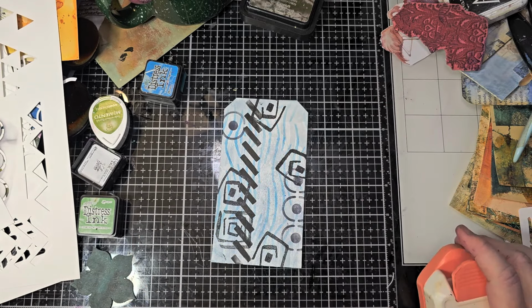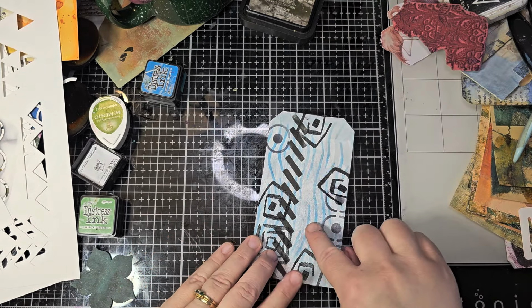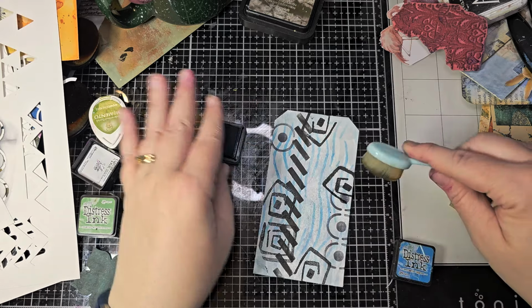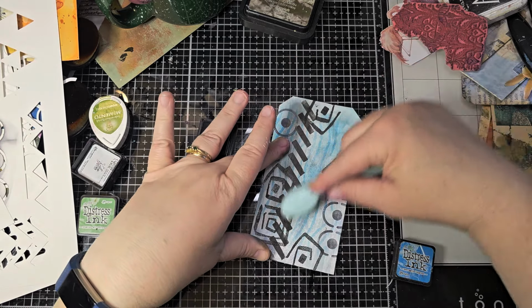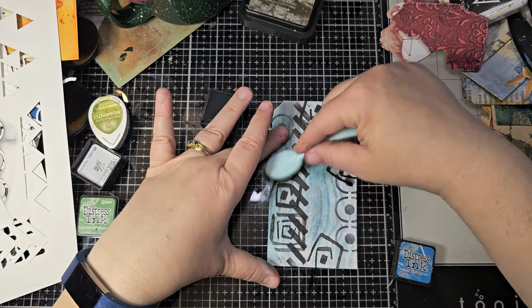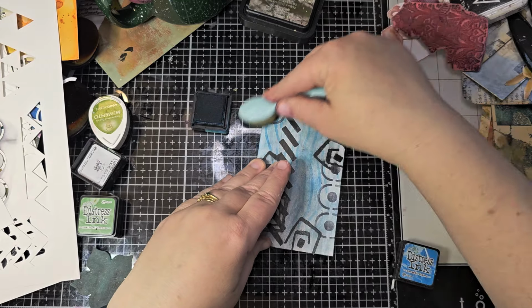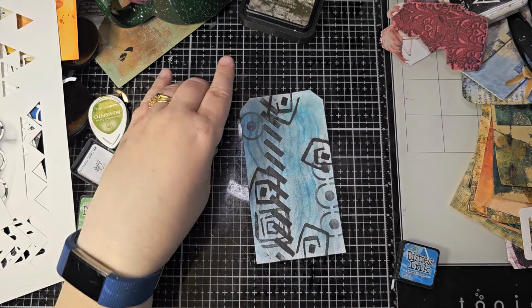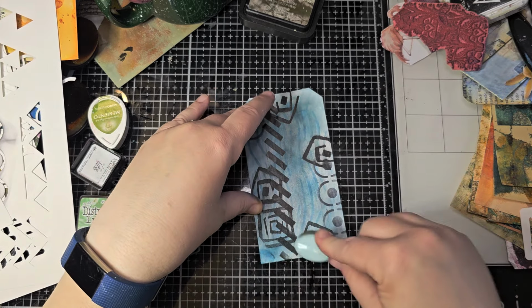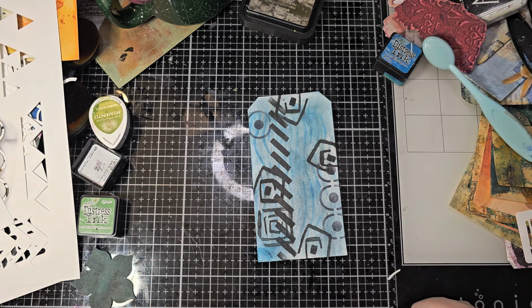And if I didn't want to use gesso, but I wanted to make this a little bit less obvious in the background, I can just take the same color I did the stencil with and go over it again. Of course, my ink's not totally dry. The black ink is going to move, the VersaFine especially, but that'll just make it a little bit more grungy. So that's another way, if you don't want the pattern to be as obvious in the background, just go over it with the same color, because using the brush, you're going to get a lighter color than if you're using the stamp.